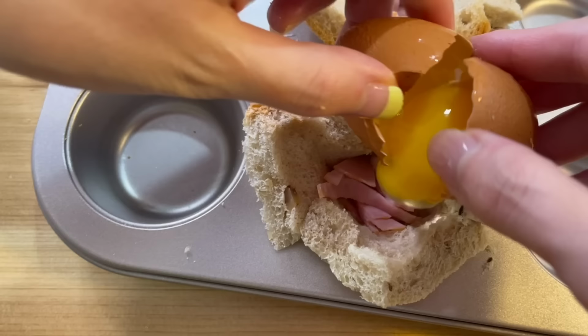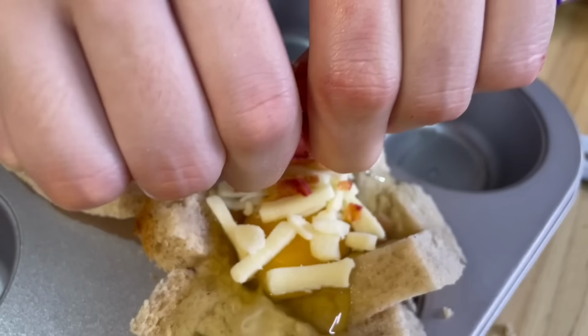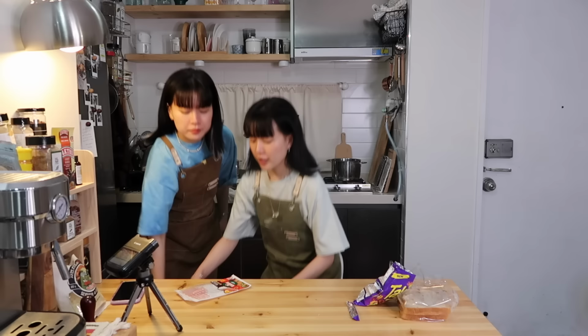And then you literally just dunk in the raw egg here. Put some cheese on top, and put some shredded Takis on top. And the thing is, she didn't tell us what temperature and how long you should do it. So I'm just gonna wing it. I'll try it at 185 for maybe 15 minutes.